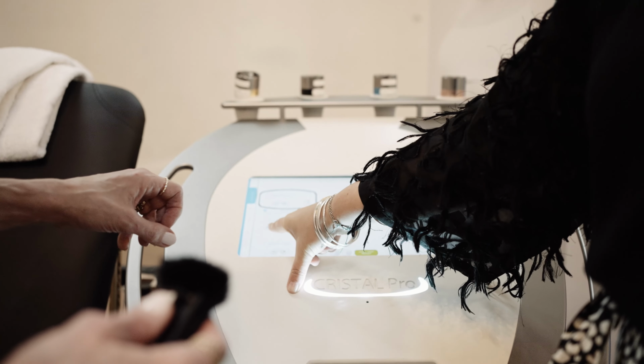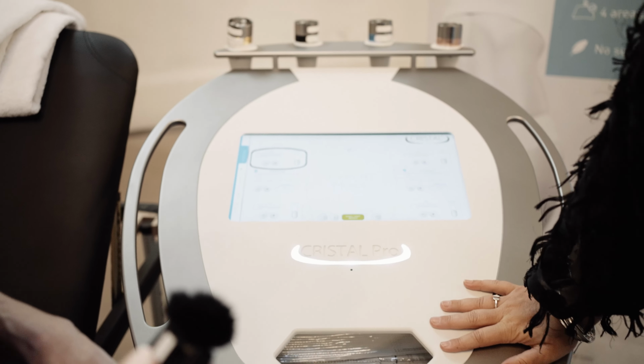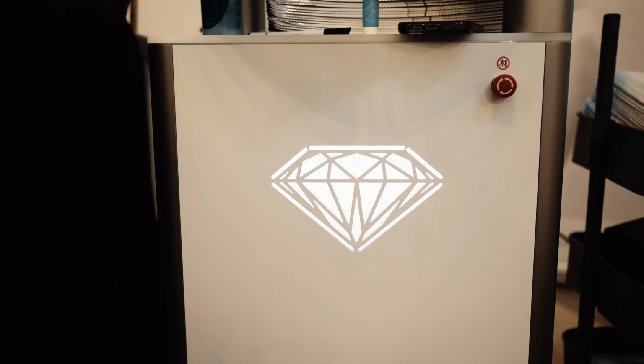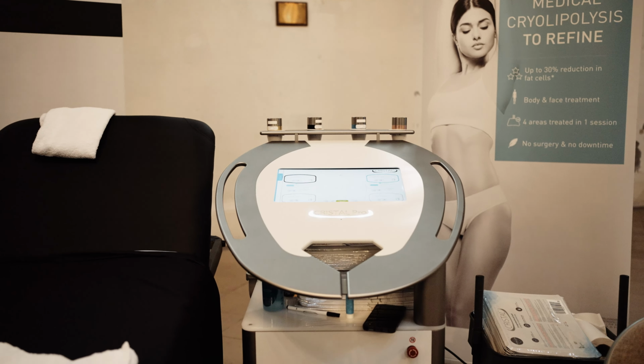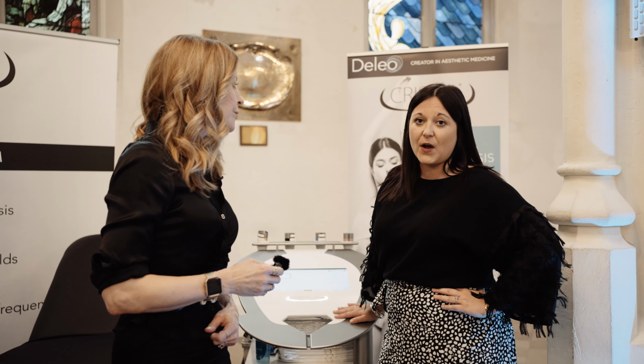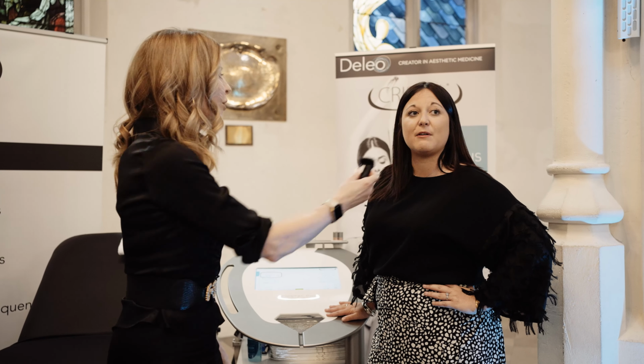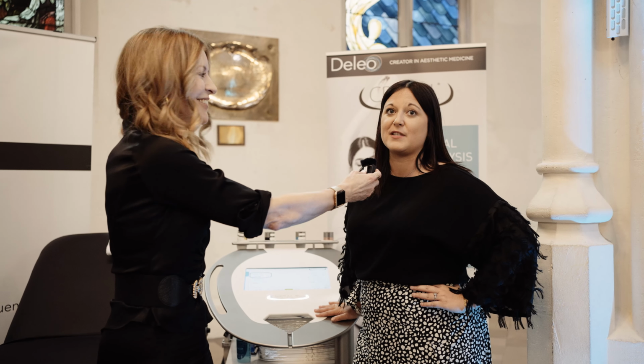So the aim is to tackle all the different layers of the body to give the best results for the silhouette in its entirety. This is our fat freezing device, which is the most advanced fat freezing device on the market today, where we put safety, effectiveness and efficiency as our top priority. We do manufacture in France, and we are very happy to be here to share the experience and the knowledge with the patients and the doctors that are here.